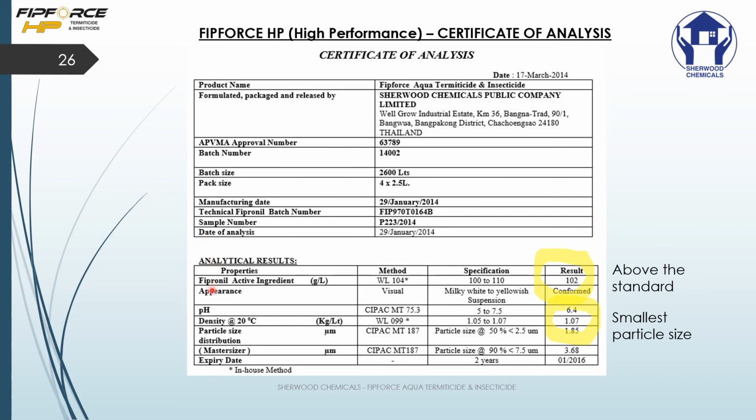When we look at the fipronil active ingredient, the specification when it leaves our factory is to be between 100 and 110 grams per litre of fipronil. This result showed that it was at 102 grams per litre. The Australian standard is between 90 and 100 grams per litre, so we know from our results that we are above the standard. When it comes to particle size, it is also extremely important.